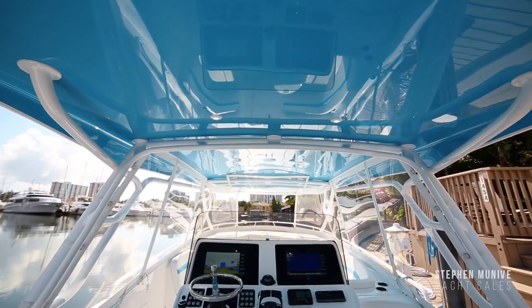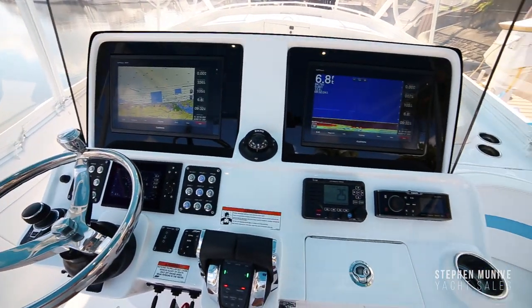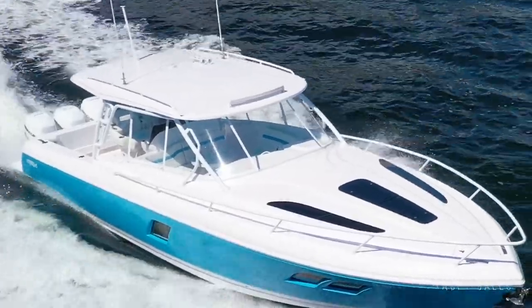The console is full of the latest electronics. Dual screens with bow thruster, depth finder, VHF, stereo, horn, and a very cool light bar on the hardtop.